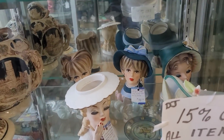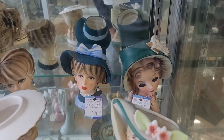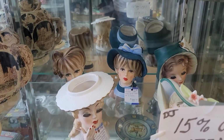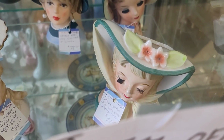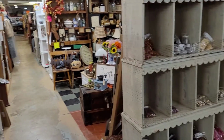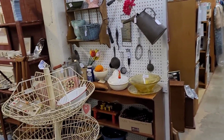Ooh, 15% off. We've got some great lady head vases. Again, the pricing, very fair for collectors, especially with that 15% off. Unfortunately, even with the 15% off, it really wasn't where I wanted it to be. She's interesting. She had actual like nylon eyelashes. I thought that was interesting.